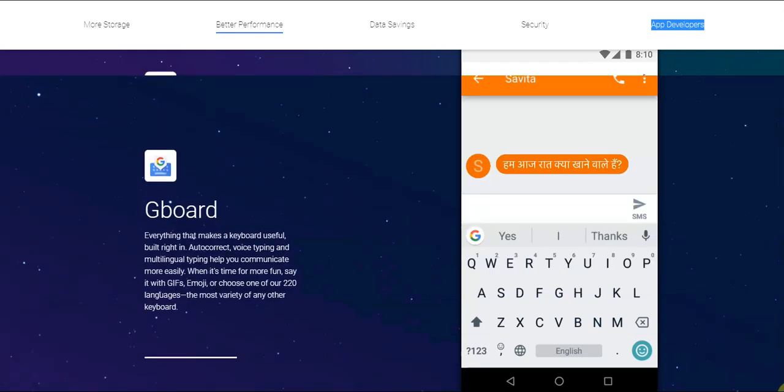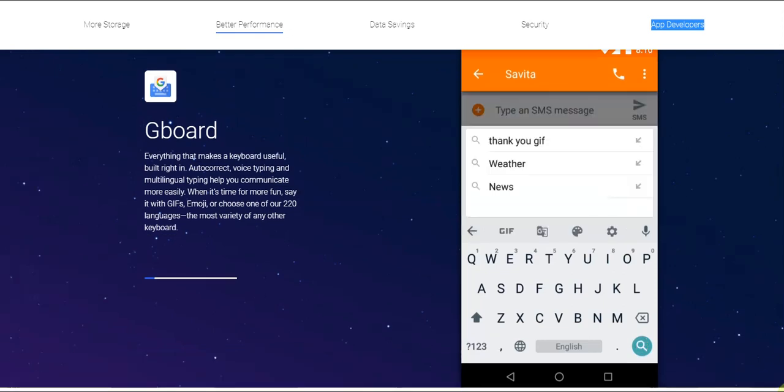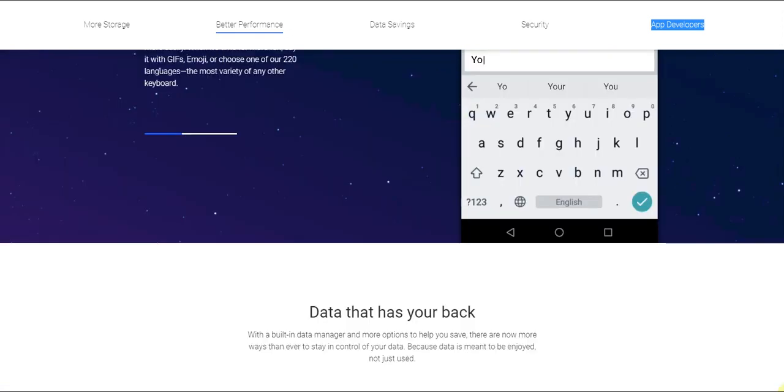Then you have Gboard, which is Google's keyboard here. Auto-correct that makes your typing easier. Voice typing and multilingual typing helps you communicate more easily. When it's time for more fun, same with GIFs, emoji, or choose one of over 220 languages. It's the most valuable of any other keyboard, so a lot of people go with the Gboard.